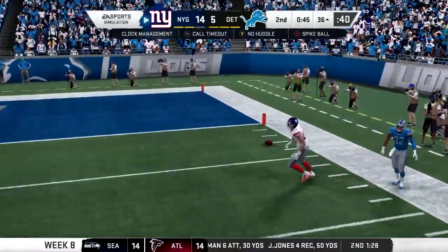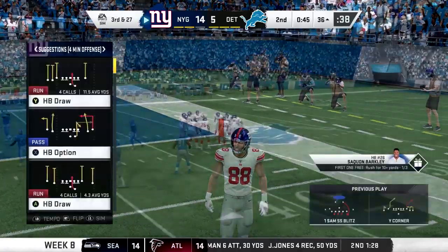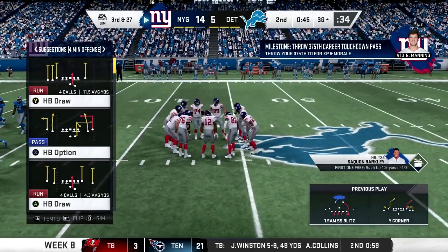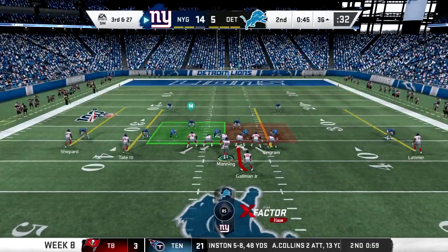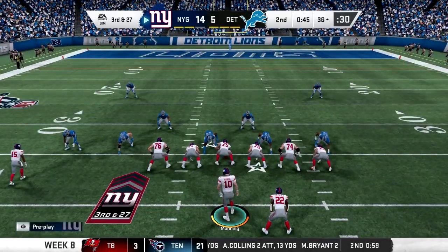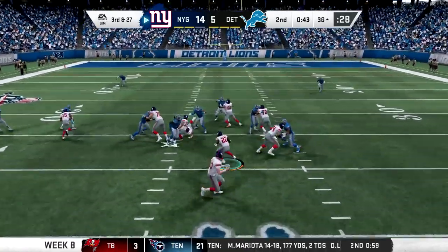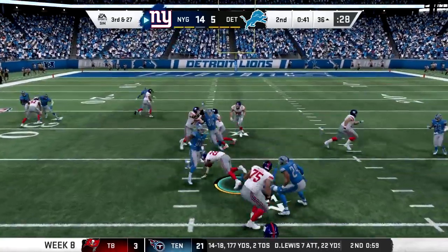Now, meanwhile, here's a 2nd down throw that's knocked away and incomplete. He was looking for Evan Engram, the tight end. And that takes us from 2nd to 3rd down. An incomplete pass on that last play, and that means they'll need to come up with something here on 3rd down. A first carry for the Clemson man, Wayne Gallman.